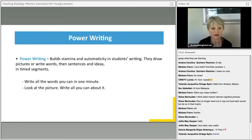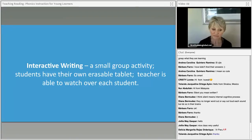Back to power writing. Power writing builds stamina and automaticity in student writing. They draw pictures or write words or letters, then sentences and ideas in time segments. So what the teacher can say is, write all the words you can in 1 minute, or look at this picture, write all you can about it. And so they try to do better and better each day.